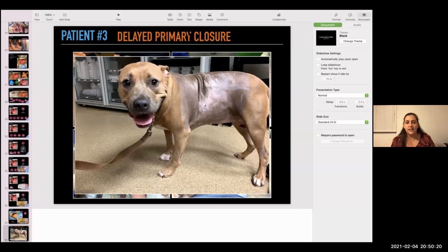I didn't include some of the adjuncts to wound healing, but hyperbaric, laser, excellent. I'm so glad you brought that up. So there's lots of fun things that we can do to help augment the wound healing process. So we've got our principles of wound healing that we can't forget, and the principles of open wound management. But then if you've got access to laser therapy or hyperbaric, those things can definitely be beneficial in speeding up that process and helping with comfort and things like that as well. Thank you.